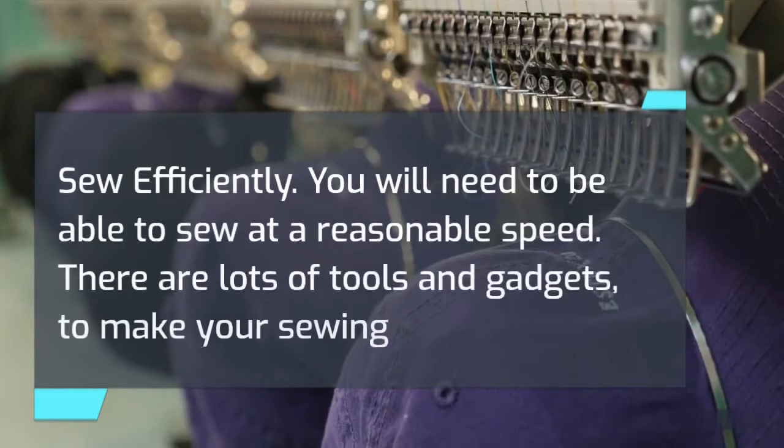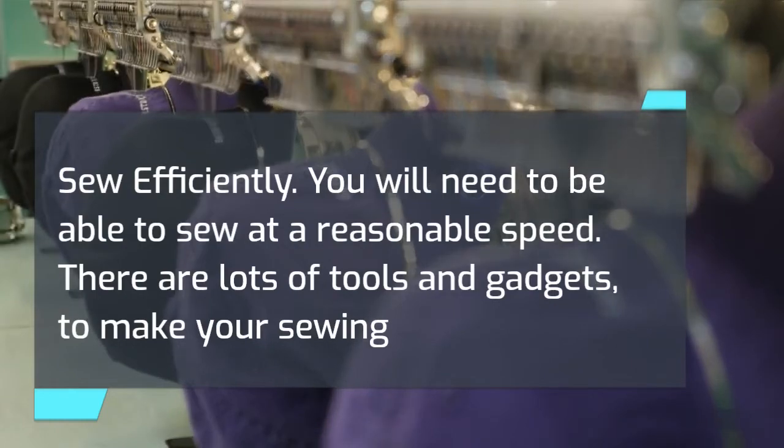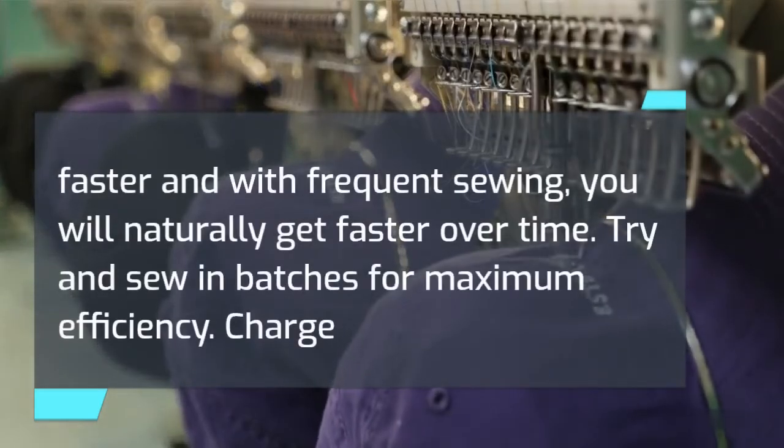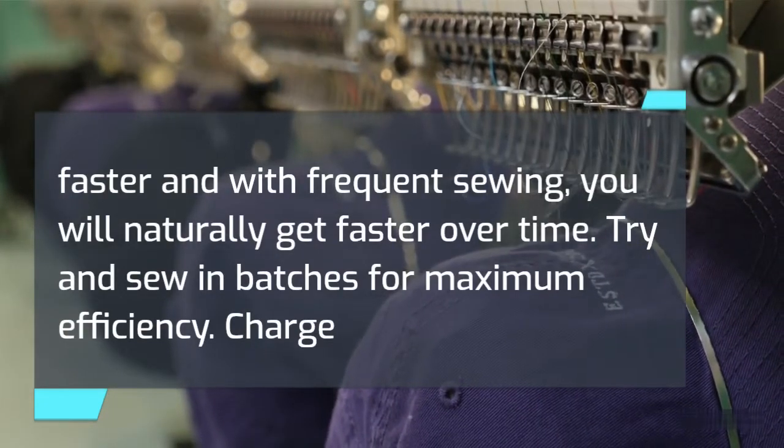Sew efficiently. You will need to be able to sew at a reasonable speed. There are lots of tools and gadgets to make your sewing faster, and with frequent sewing, you will naturally get faster over time. Try and sew in batches for maximum efficiency.